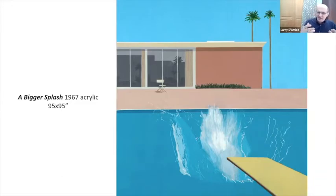It's also, there were these guys called the minimalist painters that were going on at that point, and this is kind of Hockney's take on minimalism. The other thing that he said about this piece was, what he found really funny about this piece was the splash, which is something which happens for an instant and is gone, took him 2 weeks to paint.